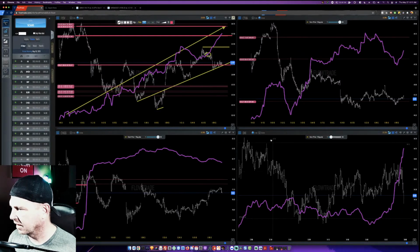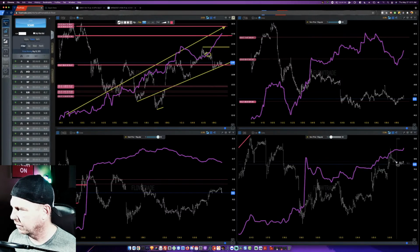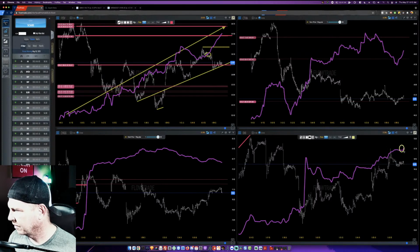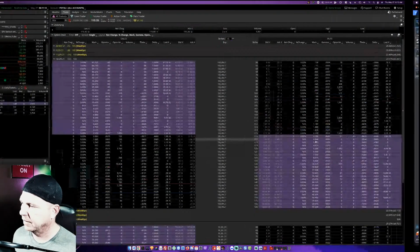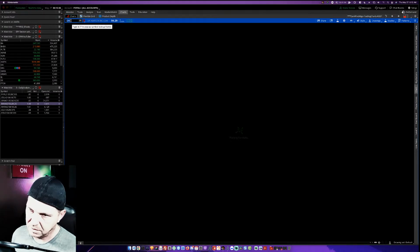DR Horton, I like this stock. We've got nice bullish divergence on the 1 minute, almost vertical. The algo is currently curled up on the 15-minute chart. I've got about 3 minutes left. We've got this nice uptrend support coming in. That's a $1.50 move there. DHI on the charts. So DR Horton is a home builder.